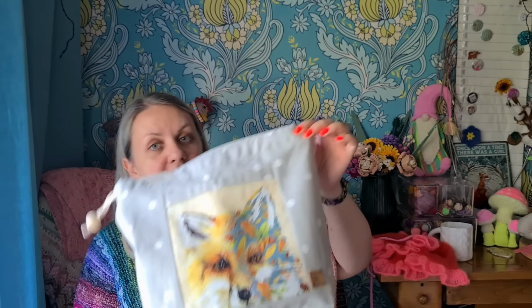I will now tell you the name of the pattern. New to me designer. The name of the pattern is Fox on the Run, and the designer is Mark Jameson. And he has a lot of similar designs with different images on them. It's a fox themed knit in a fox themed bag. I will tell you about this bag in a moment.